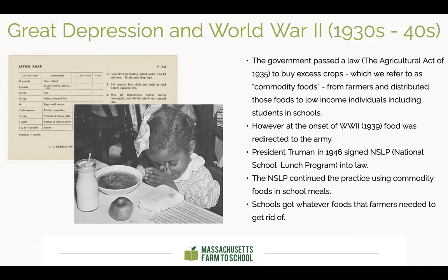However, at the onset of World War II in 1939, food was redirected to the Army. President Truman in 1946 signed the National School Lunch Program into law. This program continued the practice of using commodity foods in school meals. Schools got whatever foods the farmers needed to get rid of.